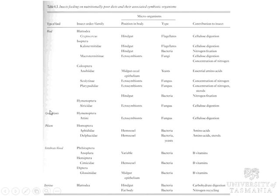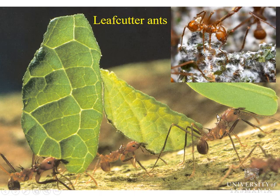Another one here with green plants as a diet and microorganisms is these particular ones, Atta, which are leaf cutter ants, okay? And again, the position is external, ecto, fungus, cellulose digestion, and here's an example of leafcutter ants. So there's about 43 species around the world, mostly concentrated South America, Central America. Here they are cutting up leaves, taking them back to their environment, and you can see here cultured on those leaves are fungi, and the fungi provide the food resources that they need, not the leaves themselves, the fungi they grow on them. So externally growing those symbionts that they need for diet.